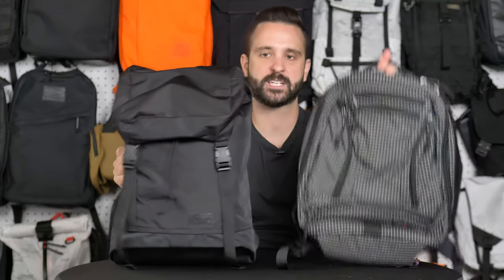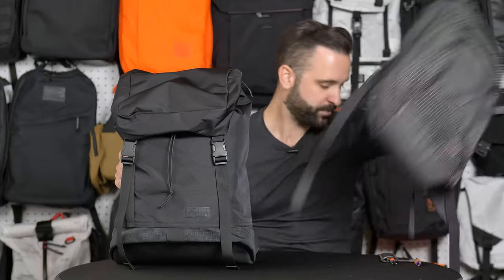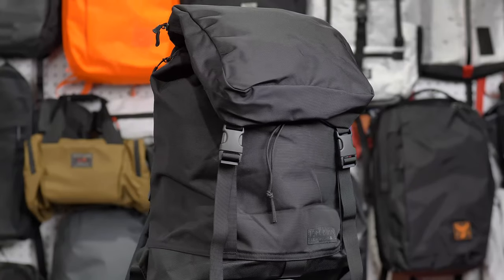To the point where if you're not familiar with Tom Bihn, you could put one of the Synapse or Synik bags next to this and almost never realize that these bags were made by the same company. Honestly, that's a good thing. It shows Tom Bihn's versatility.